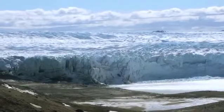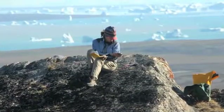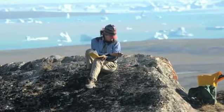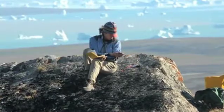My name is Meredith Kelly. I'm an assistant professor of earth sciences at Dartmouth College. What I do is I try to figure out how big and small glaciers were in the past. I started working in Greenland the first time in 2004, and I got an opportunity to go to East Greenland to the Scoresby Sun region and start doing some research there.